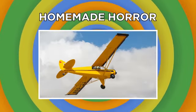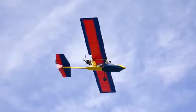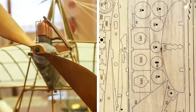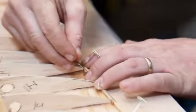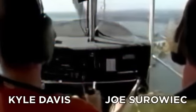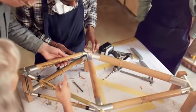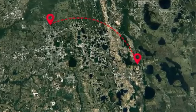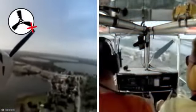Homemade horror. If the thought of flying a regular plane terrifies you, you might not be keen to learn that kit planes exist. These are aircraft akin to flat-pack furniture, which arrive containing all the parts and instructions to build your own aircraft at home. Back in 2009, Kyle Davis and Joe Surwike from Florida used a kit from Sky Ranger to build themselves a homemade plane, in an attempt to fly from Winter Haven to Lakeland. And the trip was going smoothly, but halfway through the flight, the engine suddenly failed.